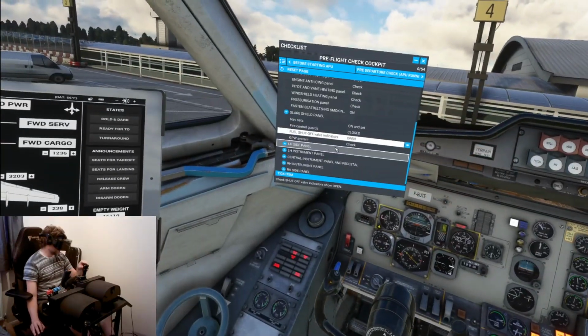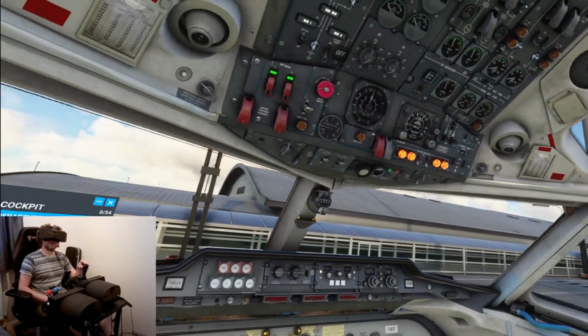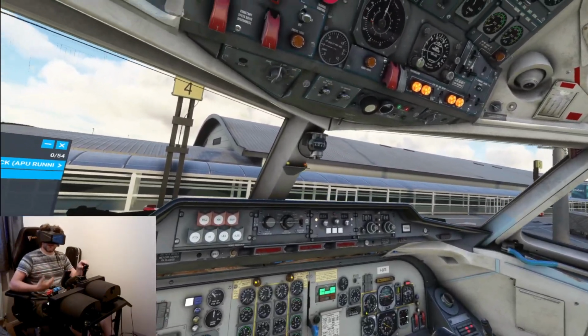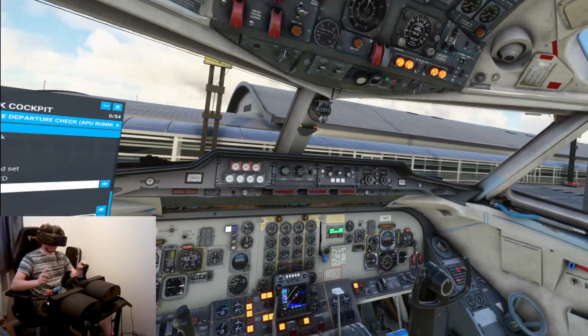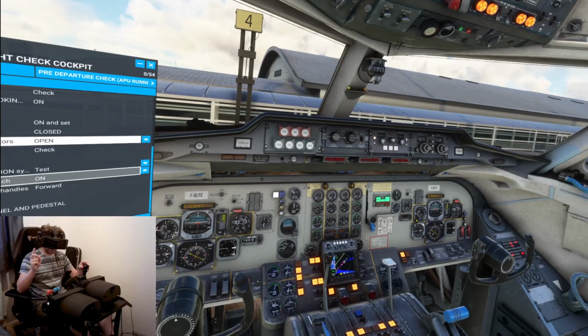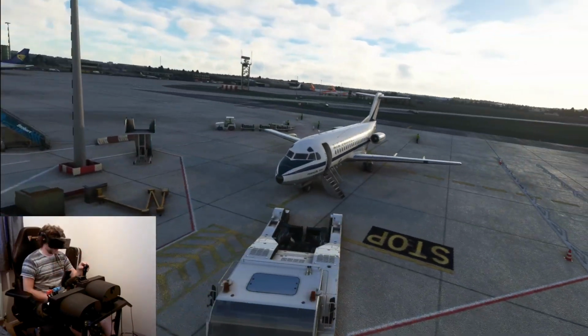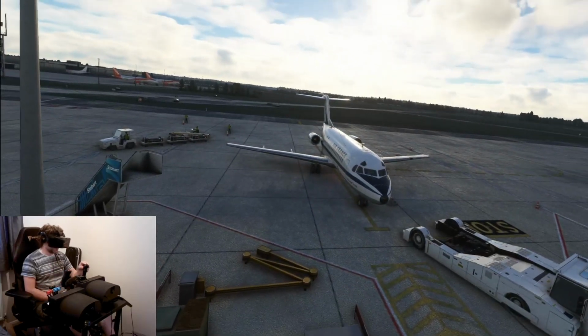Anyway folks, I'm going to continue with this checklist because as I say, you get the idea, because I might be a while yet because I'm still learning this. I'll see you just before we get to engine start, because I'm definitely going to showcase the engine. The sounds on this are absolutely sublime, and I'll see you again in a few moments' time.